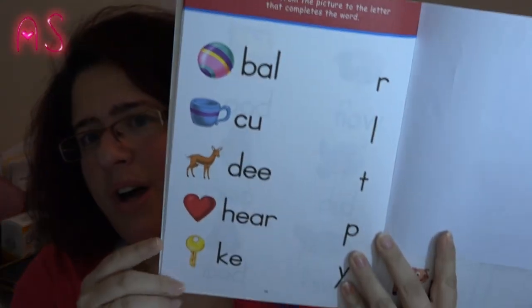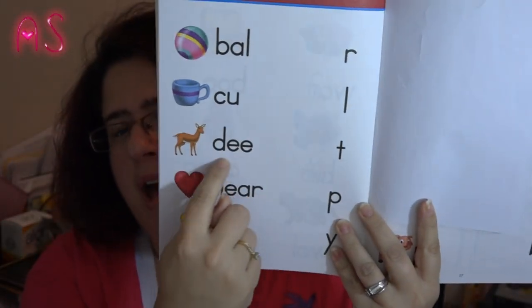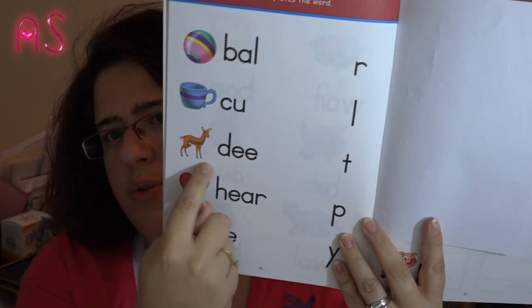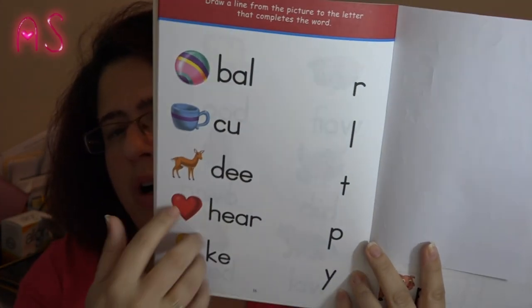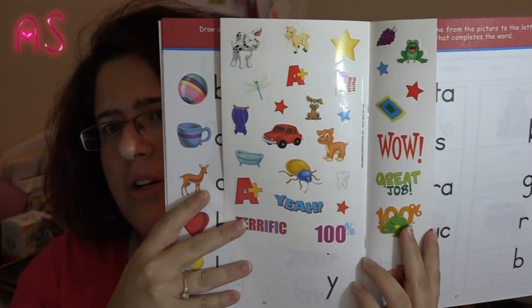And then I picked her up pre-K, kindergarten, first words. And I mean, these are from the Dollar Tree, guys. These are awesome books. Look. She has to match which letter goes with which, like, cup. So when she learns her words, she'll learn how to spell them like that. I just thought that was really cool. And then it has cute little stickers.